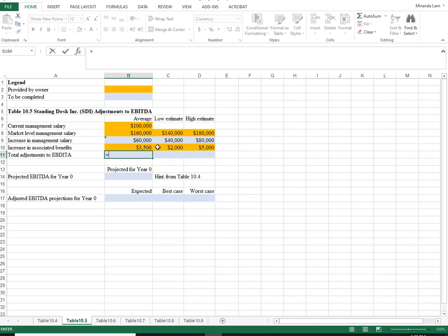So total adjustment to the earnings before interest and tax and amortization and depreciation will include both the salary adjustment as well as benefit. So that the high end will be $85,000, the low end will be $42,000, and the average will be about $63,500. So now we are ready for our adjustment.